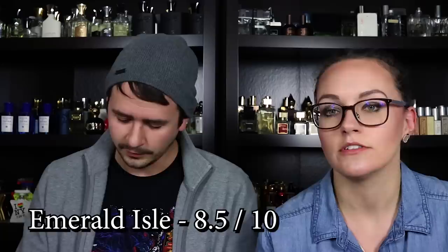I'm going to give it an 8.5. I think it's a very good replica of Green Irish Tweed, because I think that's what they were going for, right? Yeah, Green Irish Tweed. I think they did a really good job on that. It smells super good. Good job, you nailed it. So 8.5 on Emerald Isle to start out the whole batch, that's pretty good.